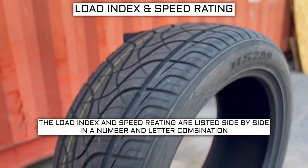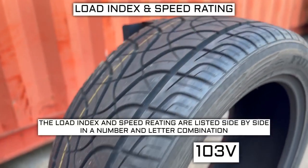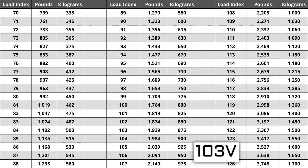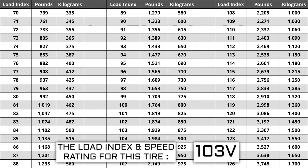Next to your tire size, you will see a number and letter combination like 103V. The number 103 is the load index. This is the number relative to the weight capacity of the tire. The higher the number, the greater the load carrying capability of the tire. Load index ranges from 0 to 150.